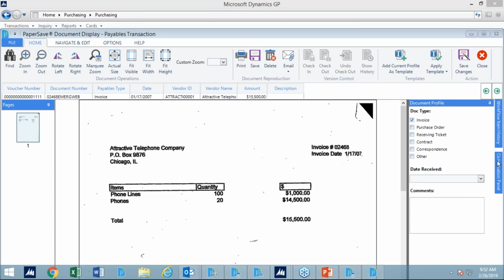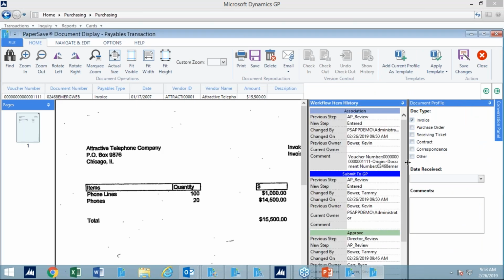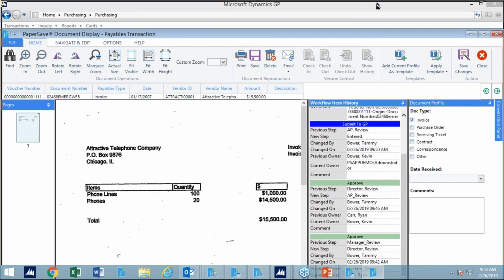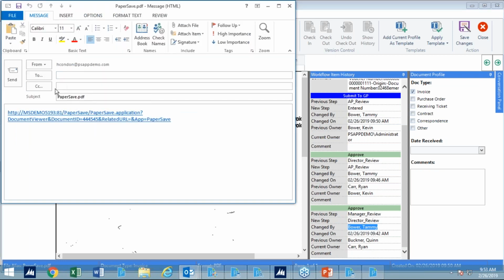How do you know that? Because you can see the workflow history here. You can see that Tammy approved it instead of Quinn. And you can email a hyperlink of this same document right out to Quinn. Quinn gets the email. I don't have an email address for Quinn, but Quinn gets it. All she has to do is click on the hyperlink.